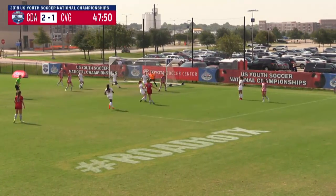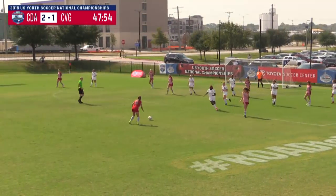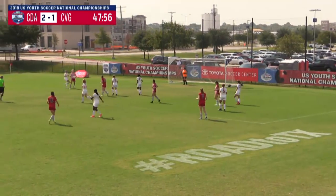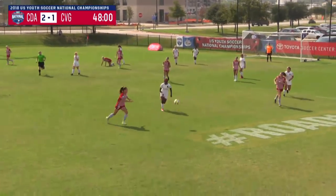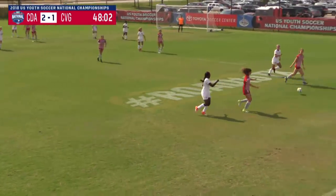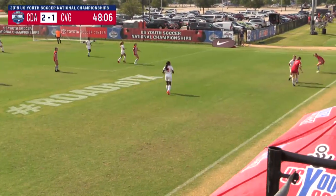Mertz pulling it back, the strike coming in from Duggan. Ball dropping out to the feet of Sydney Snyder. She'll lift it into the far post, touchdown by Reitel and hoofed clear. CDA still not out of this pressure.